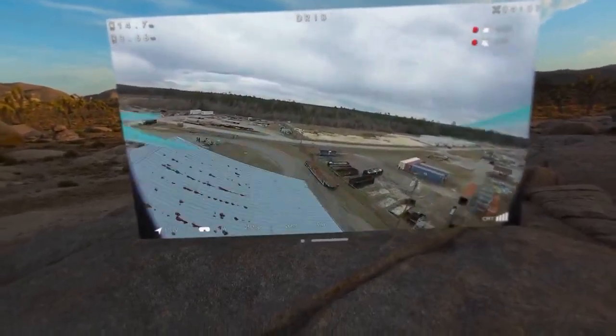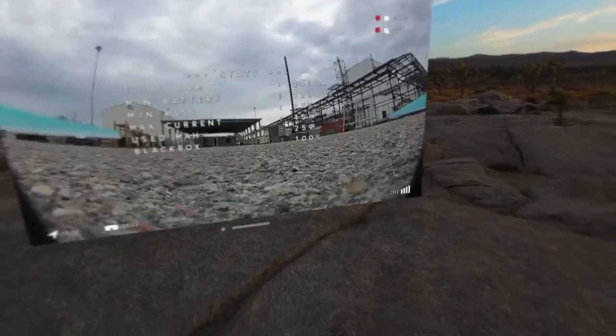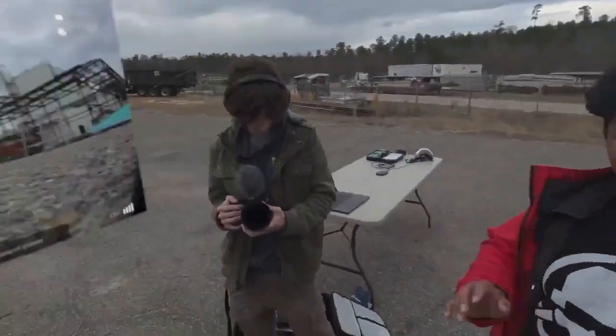Oh my God. There's the drone. And now you can line of sight it to yourself. No, I can't because I'm in Joshua Tree. Oh, I forgot. That's right. I got to come back to reality. Okay, we're here. Now I'm back. Hi. How's it going? Good to see you.